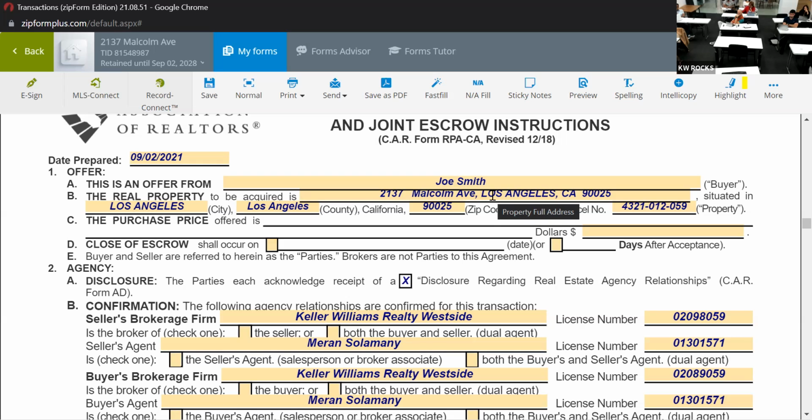How are we going to fix that? One of the good things, you have an APN number that we'll use as a cross-reference. So when the title company runs the prelim, the title, and you see the APN number, somehow between the escrow officer and everybody, they're probably going to be able to sort out that maybe you put the wrong unit number.